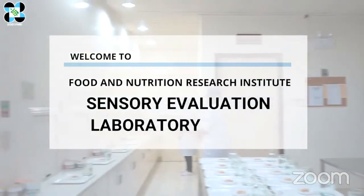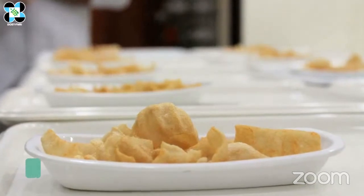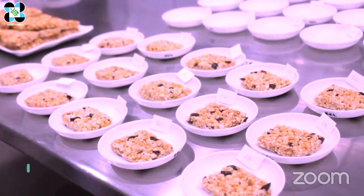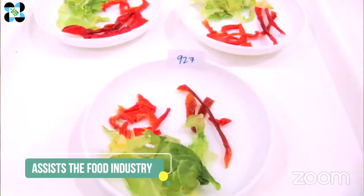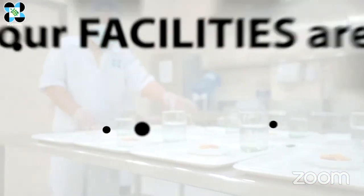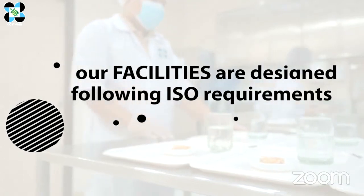The Food and Nutrition Research Institute's Sensory Evaluation Laboratory primarily serves the sensory evaluation needs of FNRI in-house researchers. FNRI SEL assists food industries with their product to move up the value chain and attain global competitiveness through research, teaching or training, and consultancy service. The laboratory is designed following ISO requirement for sensory evaluation.